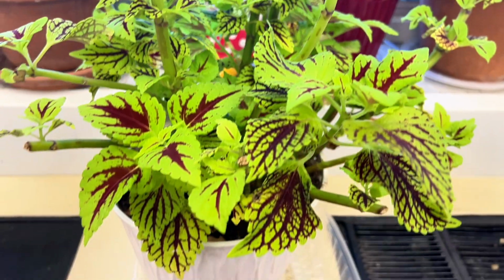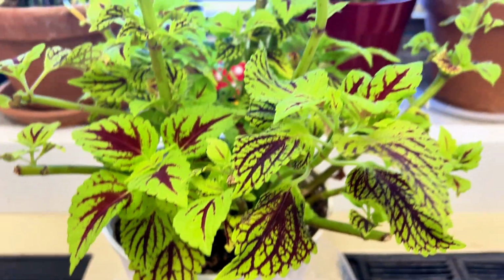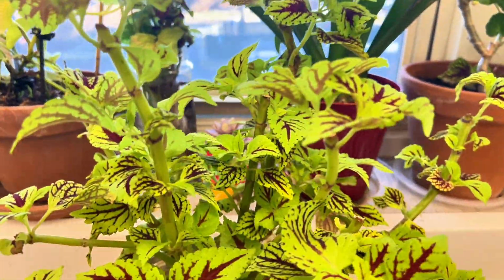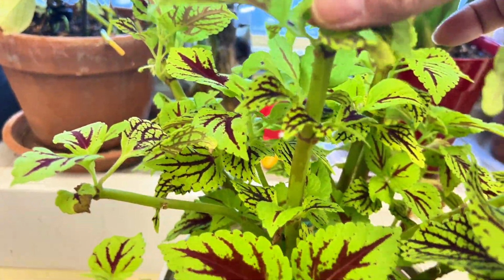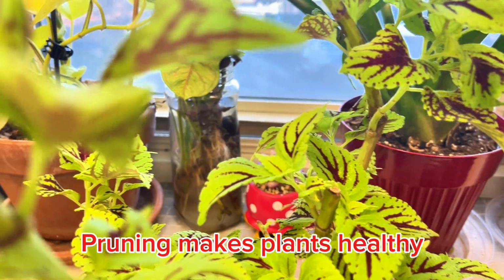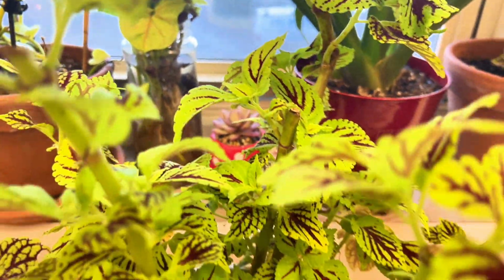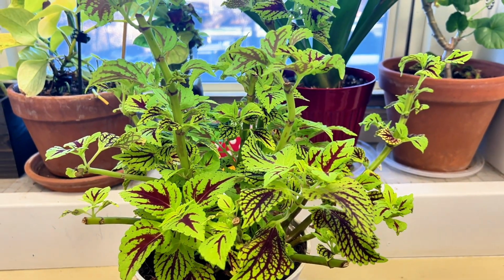And you see this plant? If the plant doesn't get enough sunlight, like coleus, they become leggy. So this plant was leggy. It didn't look good. It was so skinny and leggy. So what I did, I pruned them really hard, and you can see it produces a lot of younger shoots. So pruning is another thing that I do with my plants. I usually snip the top of the coleus because I don't want them to grow into seeds. Pruning is very important to make our plants healthy.